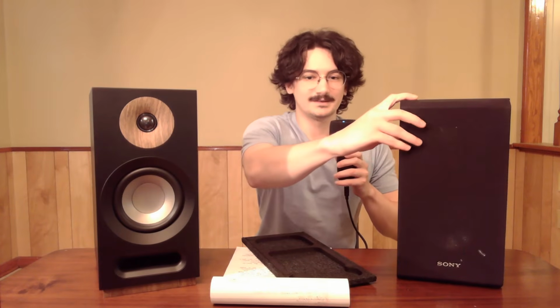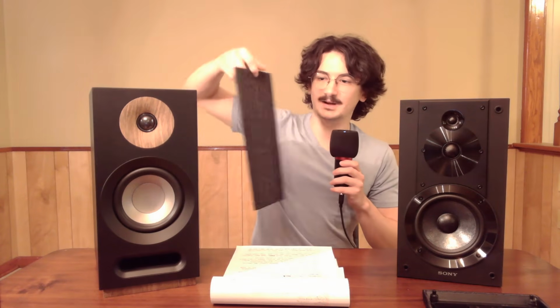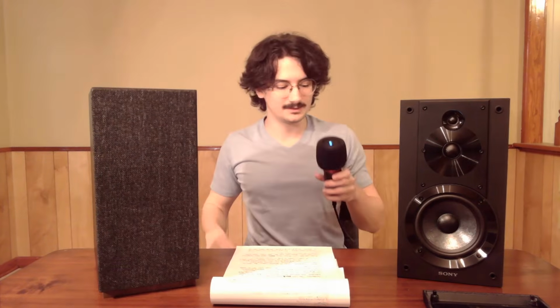you can see that they put a lot more thought into the design of these speakers, for sure. At least in terms of aesthetics, it's got a pretty good looking cone. The wave guide has this beautiful wood finish on it, and it's also front ported if that's a consideration for you. So I'll go ahead and get this put back down and get my other Sony back up here. Just give me a second.